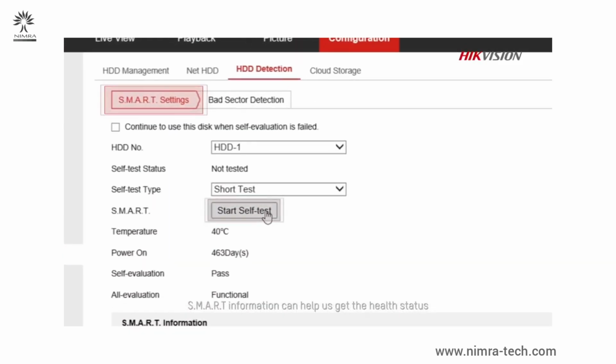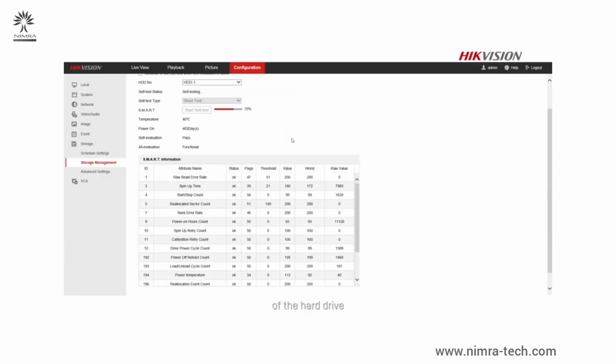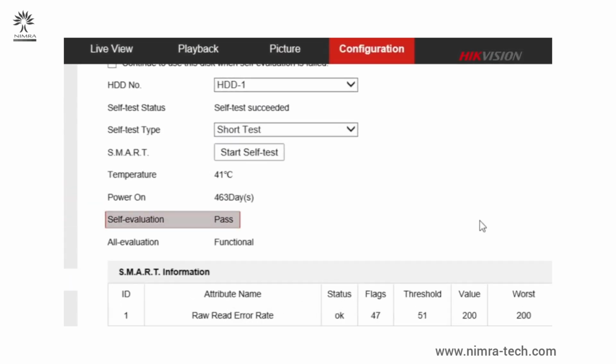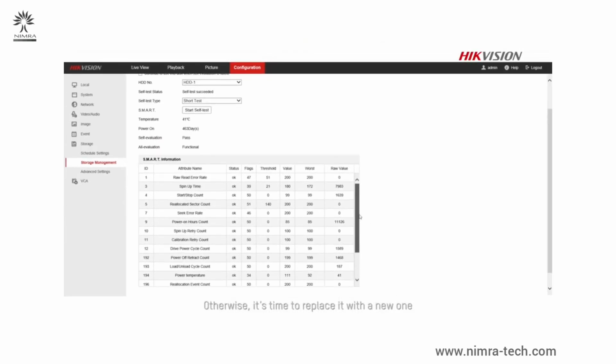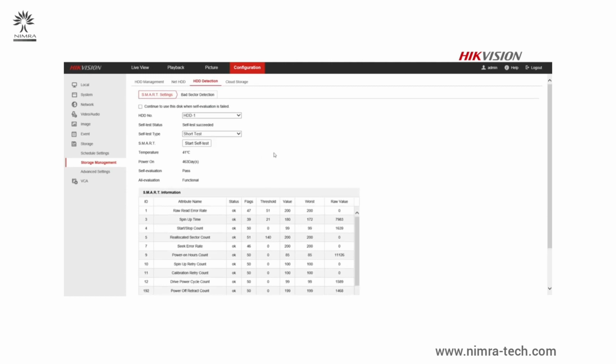Smart information can help us get the health status of the hard drive. If the self-evaluation status is pass and the overall evaluation status is functional, then the hard disk is healthy. Otherwise, it's time to replace it with a new one.